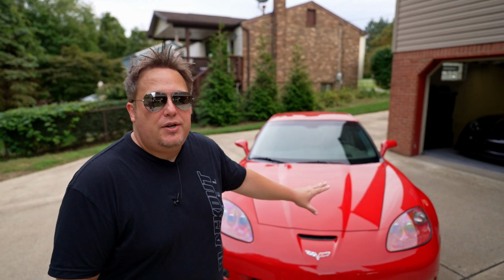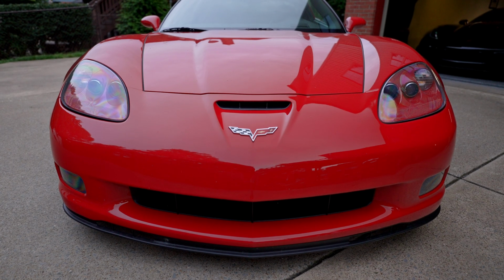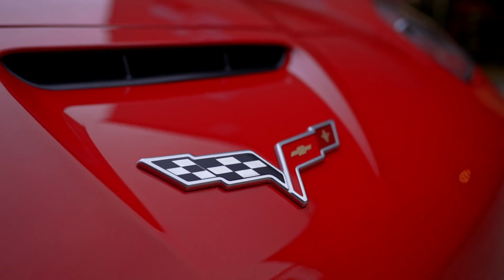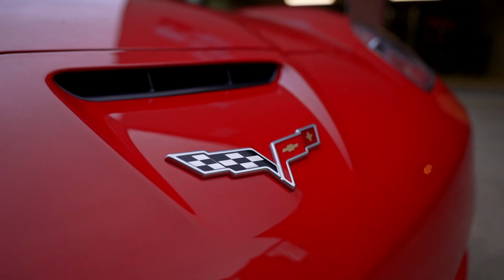Like I said in the previous video, this is a 2008 C6 Corvette Z06 that I have recently purchased, and it is phenomenal. It is a perfect example of what the Z06 really represented in the 6th generation Corvette. You might be asking yourselves, well, Justin, I thought you had a C7 Corvette ZR1. Why is the C6 Z06 so special?